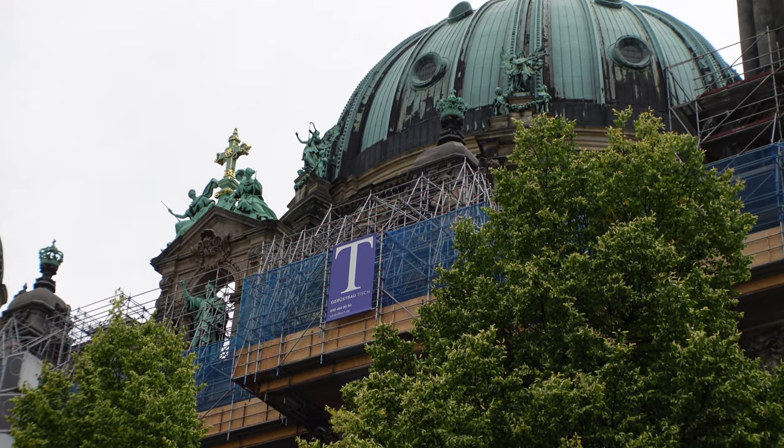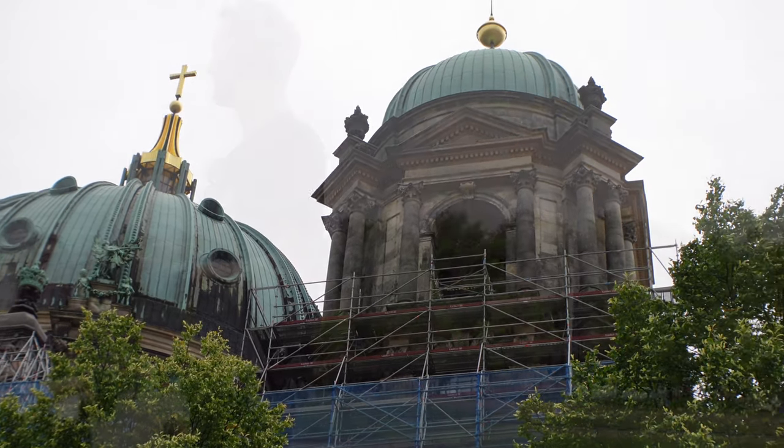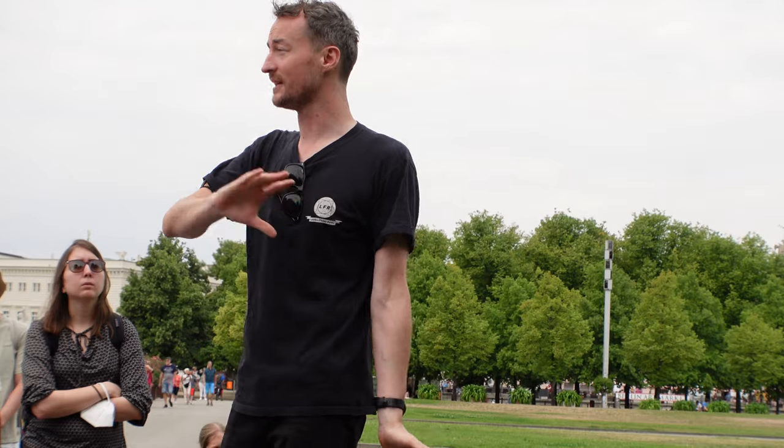It was extensively damaged during the Second World War. And again, the communists after the Second World War, they said, we don't want this massive cathedral in the center of our city. So they didn't knock it down like they did with the Imperial Palace, but they just kind of said, you don't have to repair it either. So it actually only reopened in 2005.